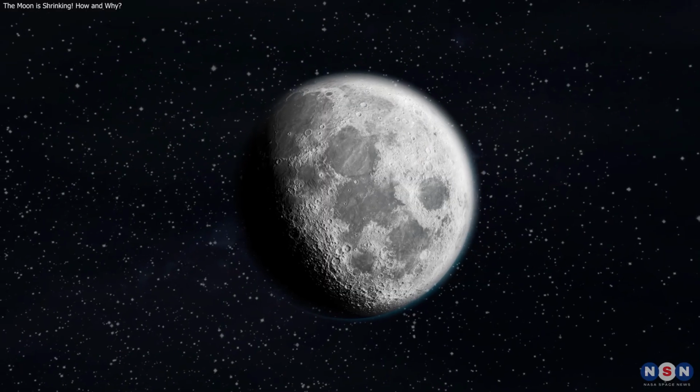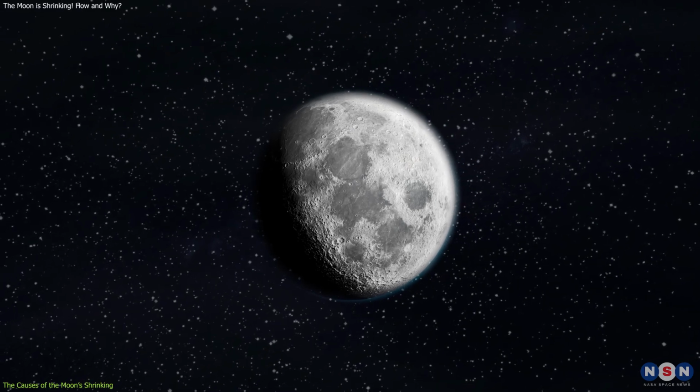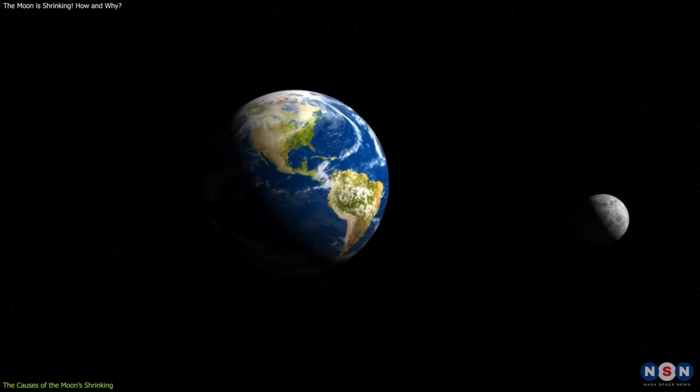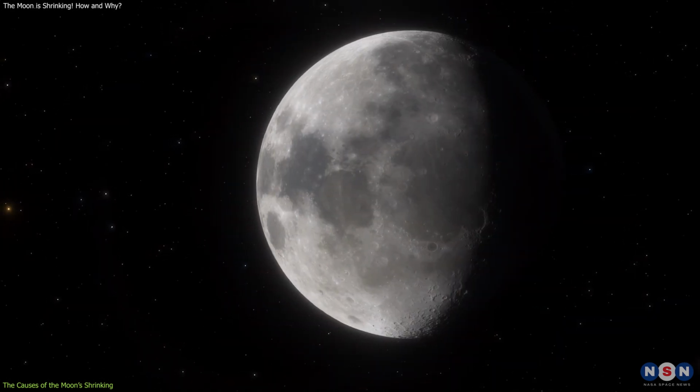The first question we need to ask is, what causes the moon to shrink? The answer is twofold: the cooling of the moon's interior and the tidal forces exerted by Earth. Let's look at each of these factors in more detail.